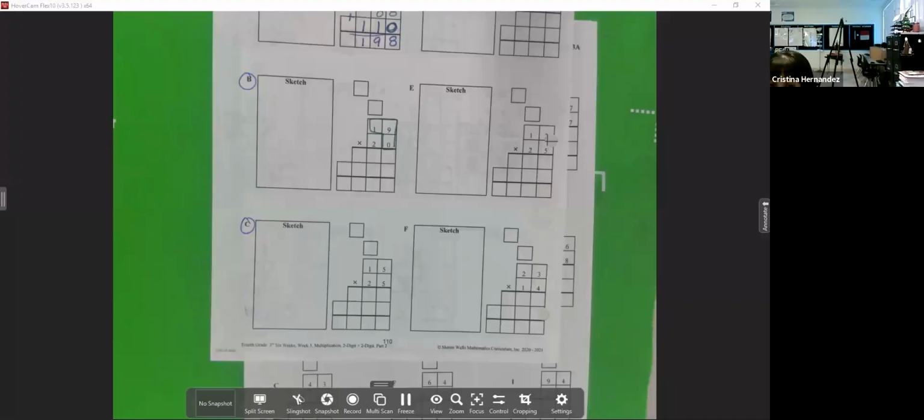Y'all can't see my screen, right? I don't think y'all can see my screen. Ah, that's why. Hold on. Now y'all can see my screen. Sorry.